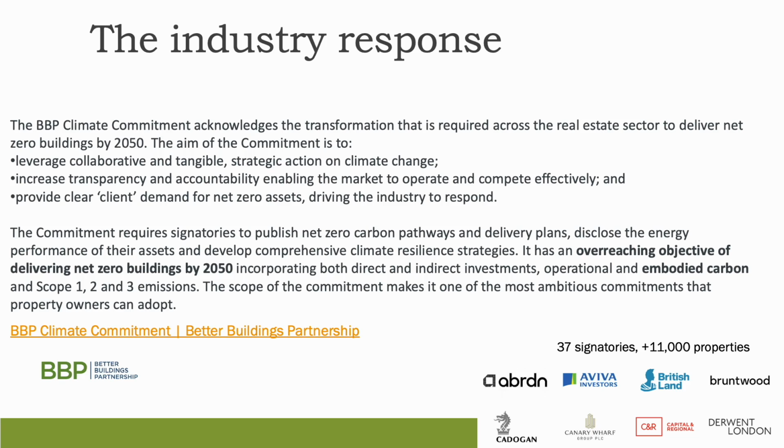The industry response has been very strong as well, and I actually believe it's even stronger than the UK pledge, because apart from the pledge that they've made to reduce CO2 emissions, there's been not that much done so far in the UK in order to implement some of this and targets. Then, if we look at the commitments that were made through the Better Buildings Partnership, which created the climate commitment pledge, they had 37 signatories from companies that cover 11,000 plus properties.